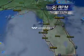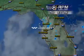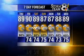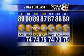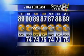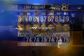Watch what happens on our RPM forecast model. Starting in inland areas later this afternoon and evening, and then those storms push closer to the coast just after sunset. So 30% rain chances continue through Saturday. There's that 40% rain chance Sunday, and right now a 50% chance on Monday because a cold front gets close to us, just not close enough to cool us down. All right. Thank you very much.